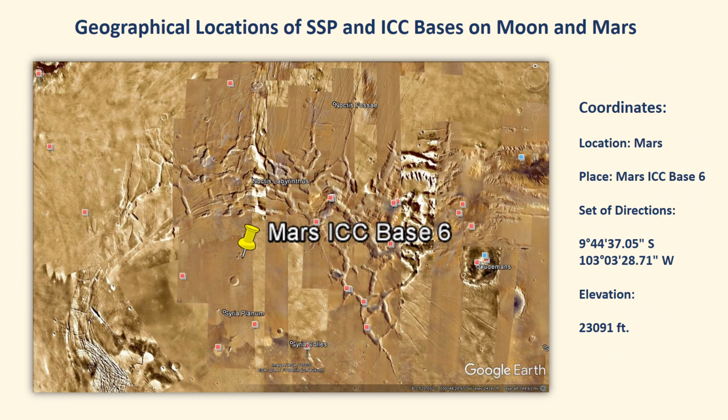Mars ICC Base 6, location Mars. Set of directions: 9, 44, 37.05 south, 103, 03, 28.71 west. Elevation: 23,091 feet.